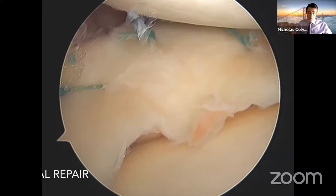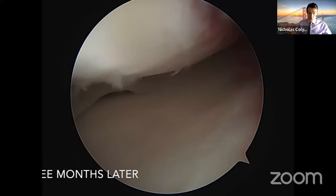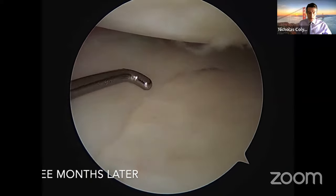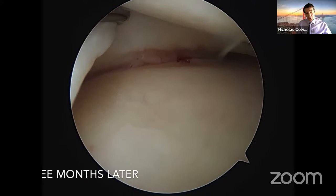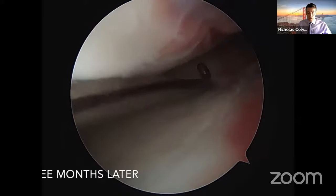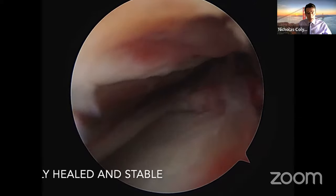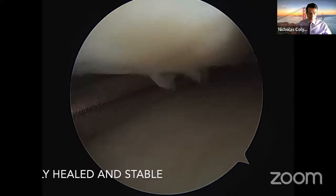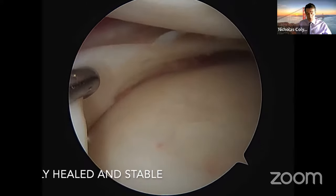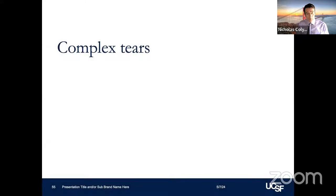And in this case, we were able to go back 3 months later and take a look at it because this patient developed arthrofibrosis. We needed to do a lysis of adhesions. And here's your meniscus. It's solidly repaired. You can see the sutures have synovialized. You don't really see them anymore. And this thing's as solid as you get. It's solidly healed back to that well-prepared surface where it was anatomically reduced to. So you can get excellent results if you do this technique really well.